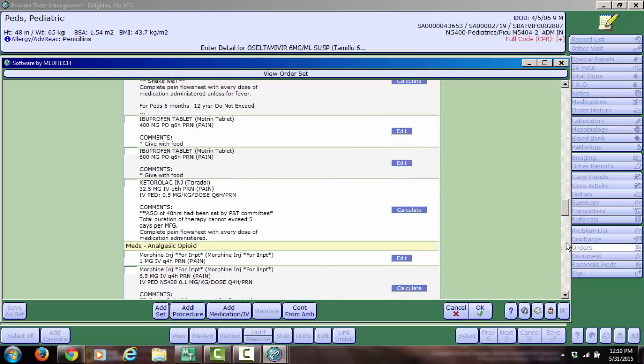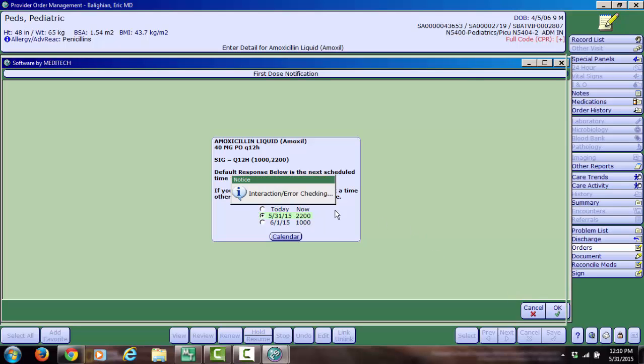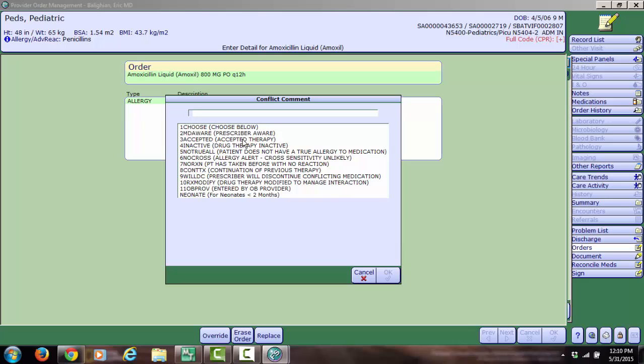I'm going to go ahead and order the medications that I checked, and let's see what happens. The Amox, do we want to give it? We'll start the Amox at 10 o'clock tonight as opposed to tomorrow or now, so that's fine. I'll go ahead and hit OK. Allergy. Oh, I keep forgetting about that penicillin allergy. I can't give Amox if they have a penicillin allergy. Maybe I'll go back on history and clarify exactly what it was. But I'm just going to erase this order because of the patient allergy.